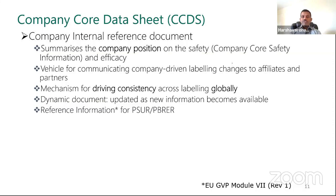Here, I try to summarize a few points again of what we have discussed so far. The company core data sheet is an internal reference document that summarizes the company position on the safety and efficacy. It is a vehicle for communicating company-driven labeling changes to the affiliate partners, a mechanism for driving consistency across labeling globally, and a dynamic document updated as new information becomes available. It is also reference information for PSURs or PBRERs.